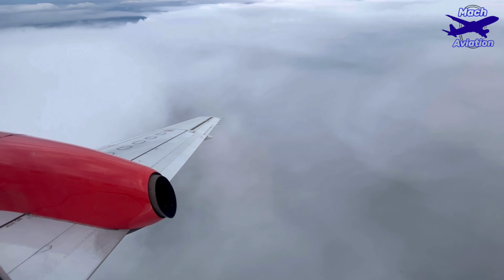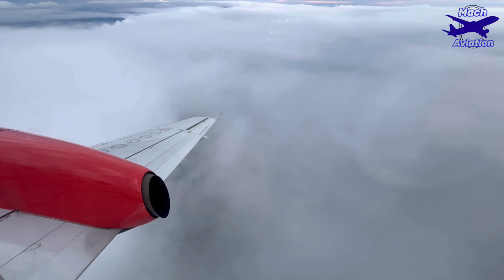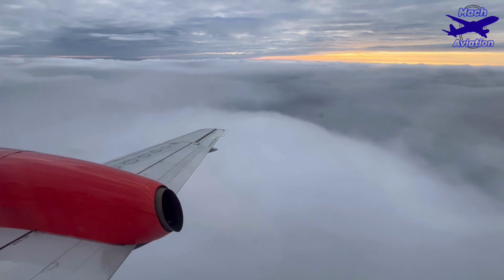It wasn't long until we began our descent into Kirkwall as we flew over some of the southern Orkney Islands.